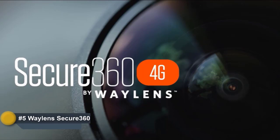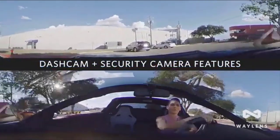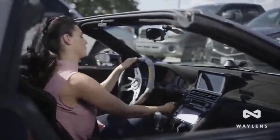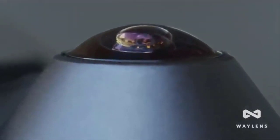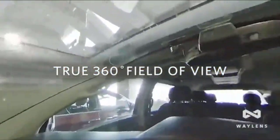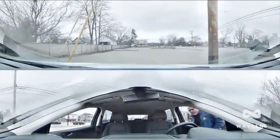Introducing the Wayland Secure 360 4G, a breakthrough in automotive security. This innovative system utilizes dash cam features while you're driving and activates advanced security sensors when parked. With an amazing single lens, Secure 360 produces a true 360-degree field of view, capturing everything going on inside and outside your vehicle.